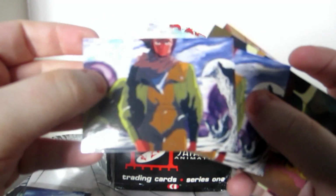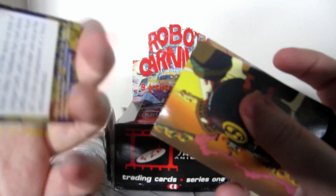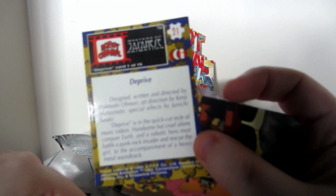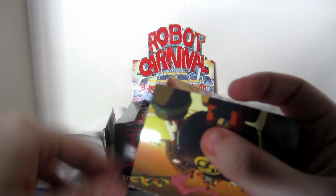Anyway. Sweating doesn't make this easier. We've got 2 here, so this is Deprive again. 2 of the same card. I don't believe that these are common, rare and all that. I'm pretty sure it is just a random allotment of cards.